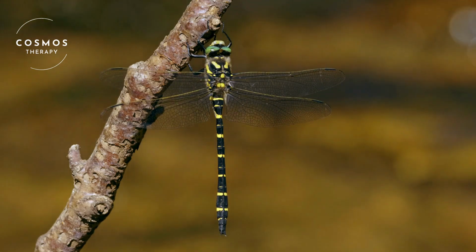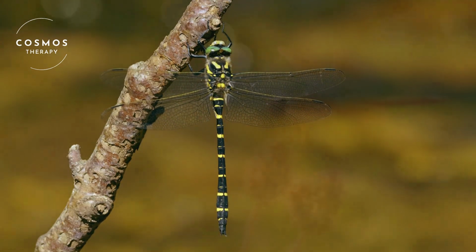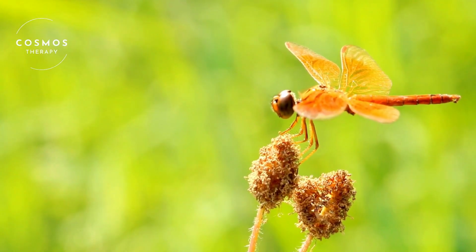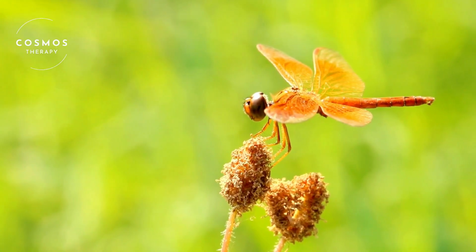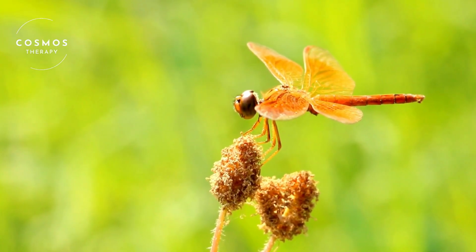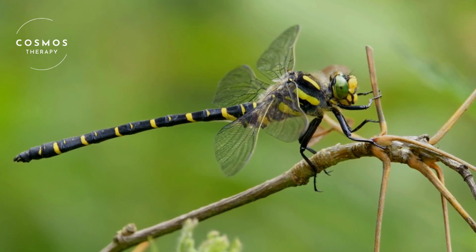Dragonflies are also cold-blooded, which means they need warmth from the sun to fly. That's why you'll often see them basking in sunny spots before taking off on their next flight. Once they warm up, they can fly for long distances, hunting for food and patrolling their territory.